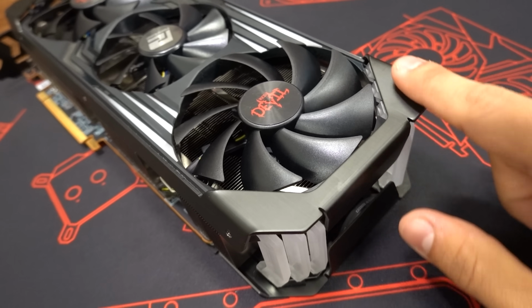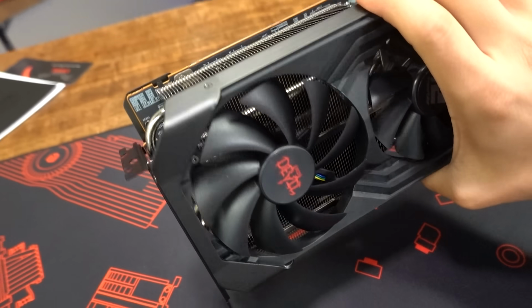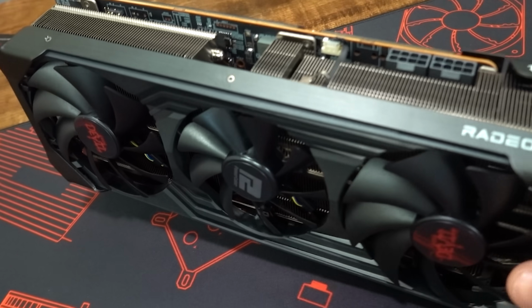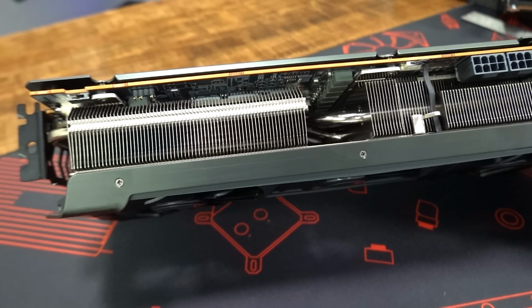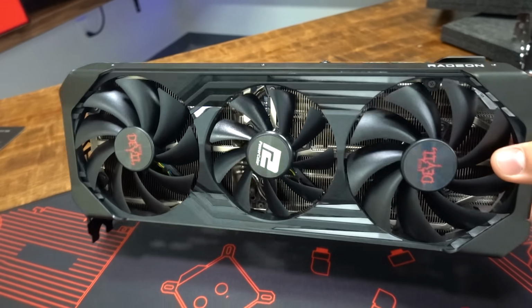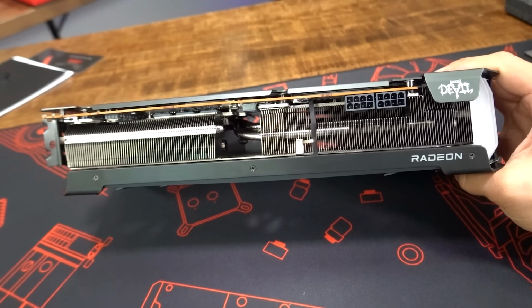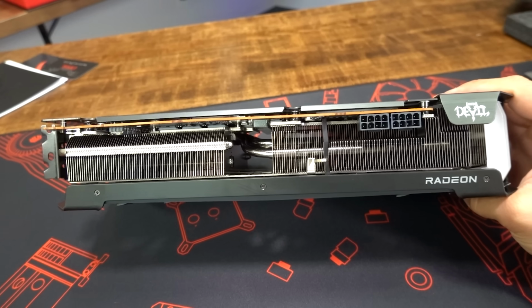But this part right here is a nice matte metallic finish all the way around the card that gives it a really nice, smooth and sexy looking finish. It just looks really nice, especially when you look at it from this end. This is all metallic. The plastic part of the Shroud is not visible. It's only visible on this side, so you won't even see it unless you're doing some vertical GPU mounting. And also notice just how much heatsink is exposed here. Usually you don't see that much heatsink from this side of the card.